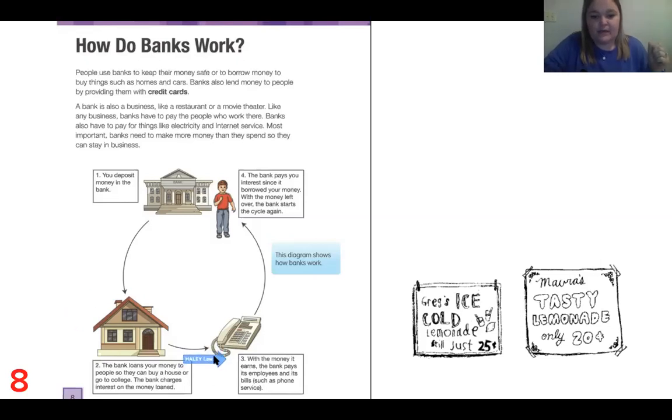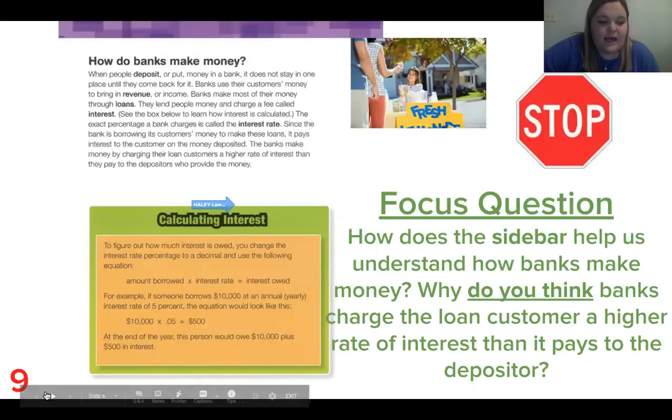Now, step 3, with the money it earns, the bank pays its employees, and it pays its bills, such as a phone service. Now, up here, step 4, the bank pays you interest also, since it borrowed your money. With the money left over, the bank starts the cycle again. Kind of crazy, right? I didn't know when I put my money into a bank, they were using it for other stuff. All right, how do banks make money?